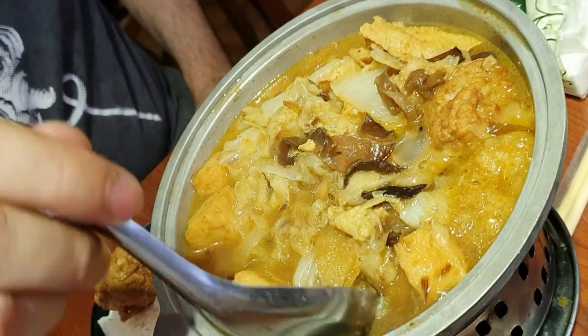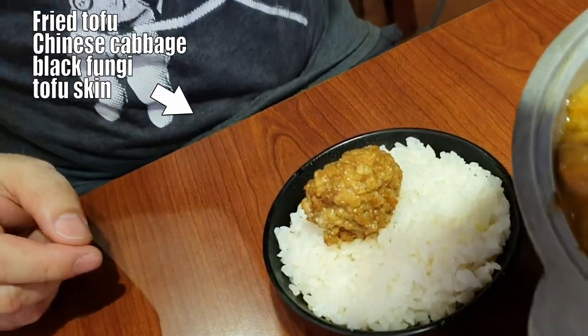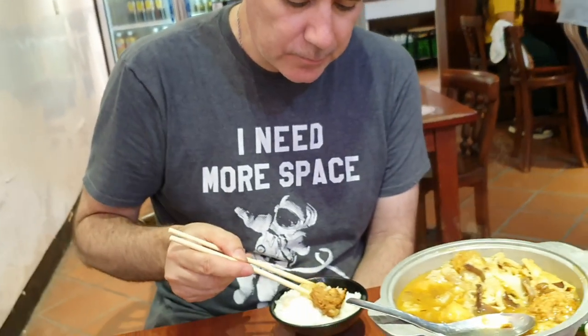Nice. Hugo's got his lion's head. It's like a pork ball. Are you happy? Delicious. It will be delicious. I already know. He's lived in Taiwan for 10 years and at least he's learned one thing. He can use chopsticks.